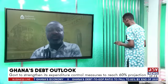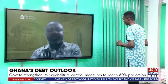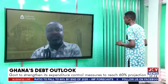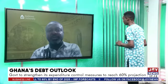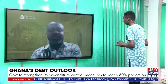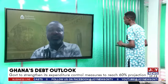interest rates is important. The fifth point is the energy sector debt. If it's not addressed, it is going to take us off the 60% target. The sixth point I want to mention, which is very critical, is our exchange rate situation. If the cedi weakens, it means that the debt figure will go up.